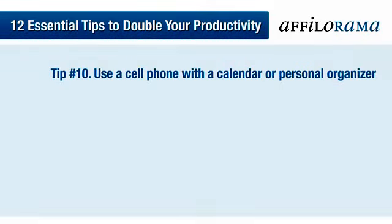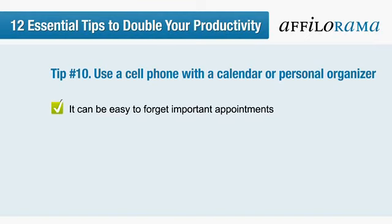Tip number 10, use a cell phone with a calendar or personal organizer. When you're busy, it's easy to forget important appointments. One way of solving this problem is to add appointments and meetings to your cell phone calendar and schedule the alarm to go off 15 minutes beforehand.